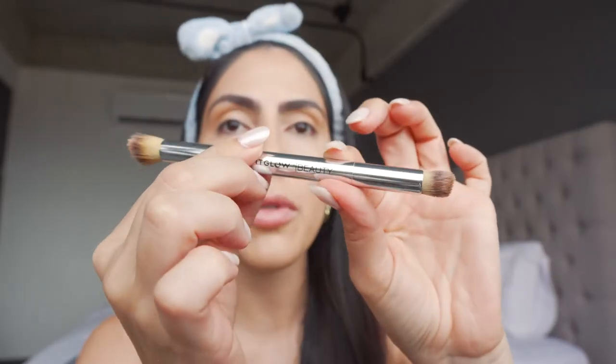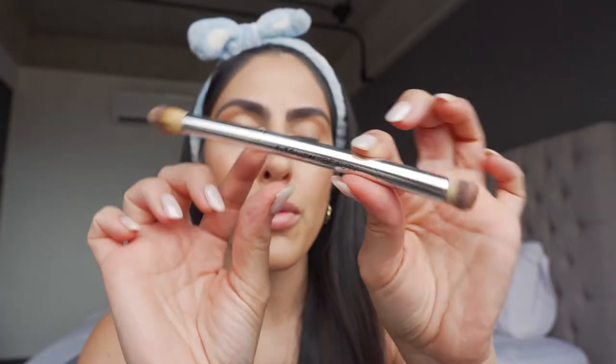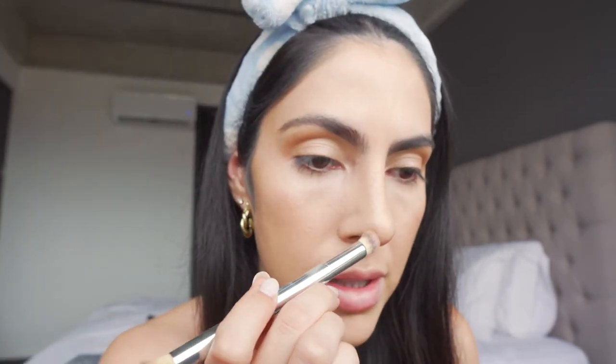This is going to be super quick and easy. I'm just grabbing a contour brush. This is from Fit Glow Beauty. This is actually one of my favorite contour brushes. And I'm just gonna start right here at the tip of the nose, just so that it looks a little bit more pointy.